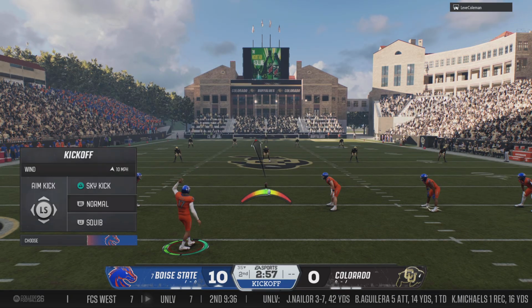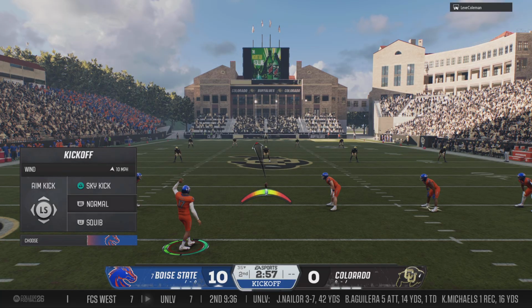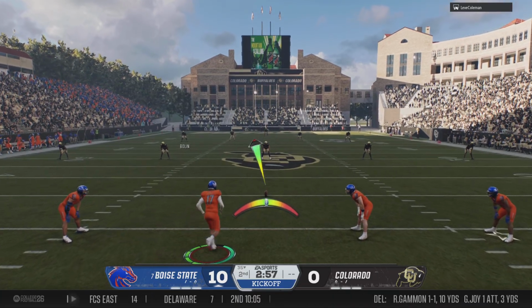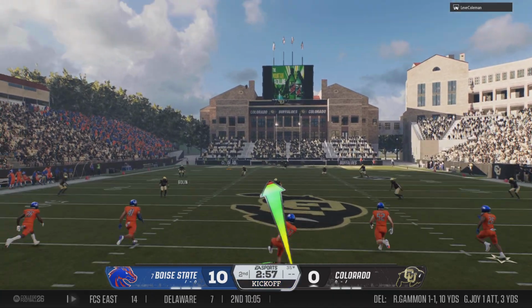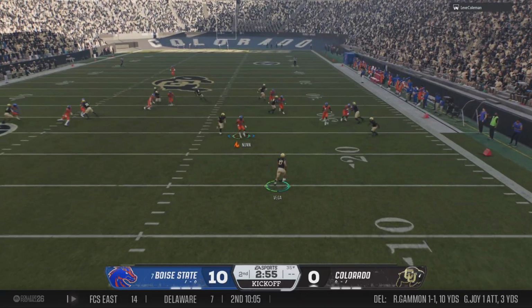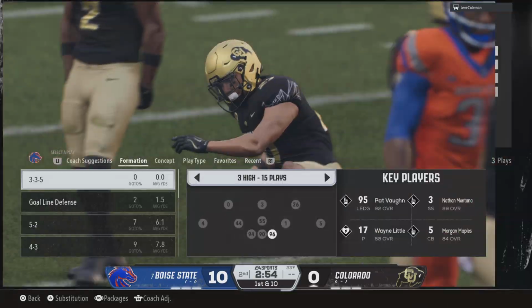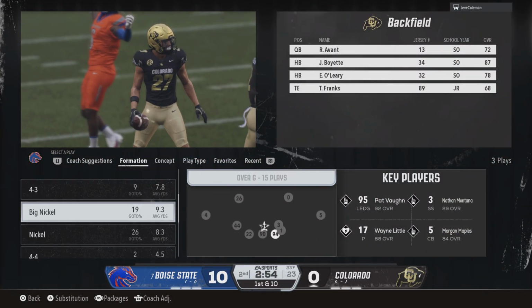After putting up a 3-spot, the kickoff unit set to go. From inside the 10-yard line, he'll bring it back. He was looking for more running room, but none to be found as he stopped at the 20.